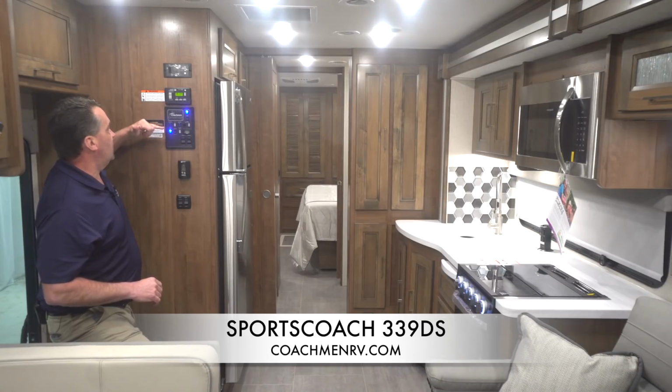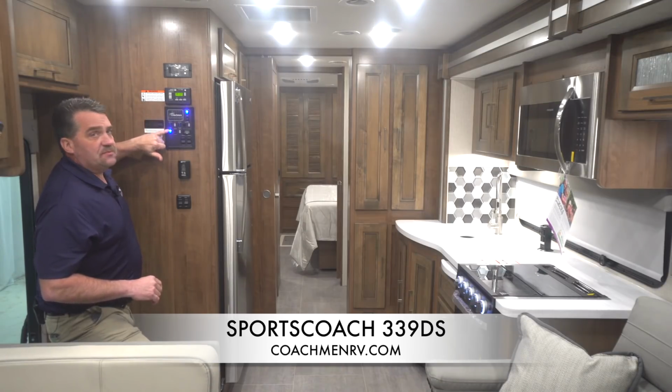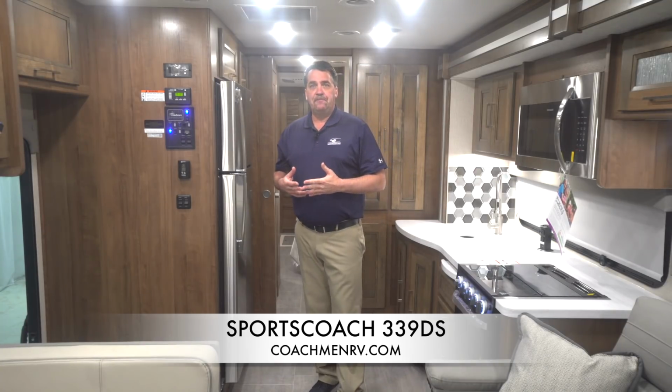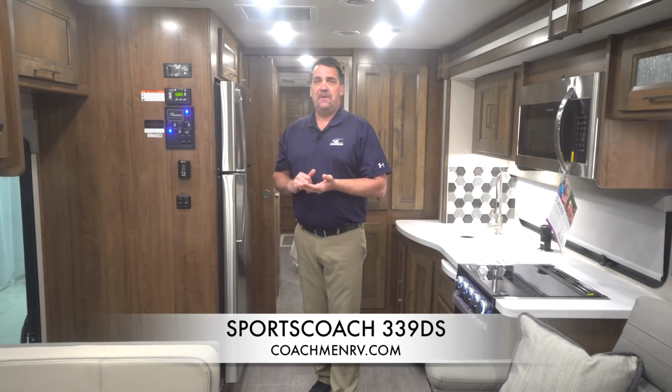Water heater, gas or electric, is right here. This one is also equipped with Wi-Fi Ranger. Basically what Wi-Fi Ranger is going to do is allow you to pull in Wi-Fi typically about 1.5 miles away. You can make that our Wi-Fi system, or you can make it a mobile hotspot by getting the modem and the SIM card. Something easy to do after the fact.